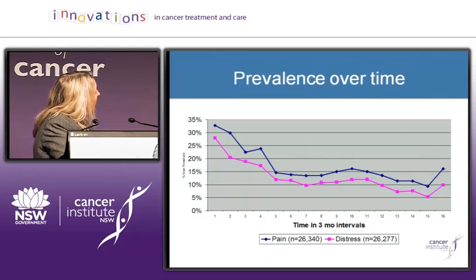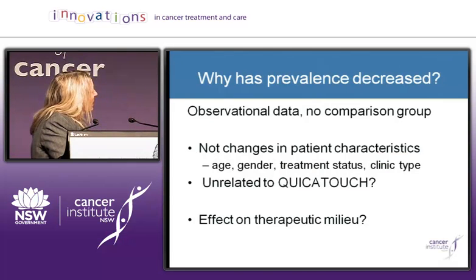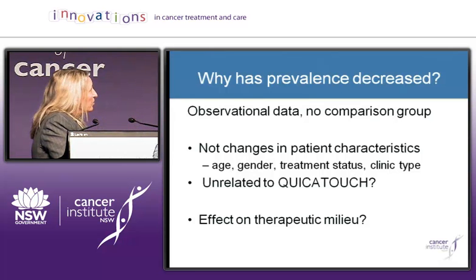So why? This is observational data, we're very conscious of that. We don't have a comparison group. We do know that it's not due to just really broad changes in patient characteristics, so it's not just all women at the beginning and all men at the end or anything like that, so we've controlled for those kinds of things. It could well be that pain and distress were just decreasing anyway, and that it's continued to decline. But one thing it might be is that it's affected clinical practice by raising the profile of pain and distress, having it come up and talked about all the time, day in, day out. So it may have affected practice in that way. But there's no real way to confirm or reject any of those hypotheses at this point with these data.